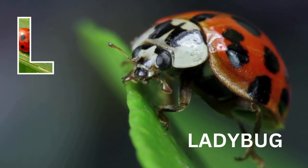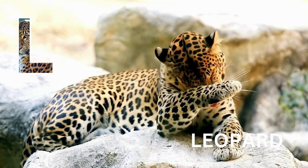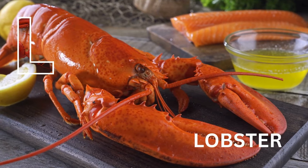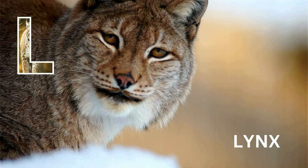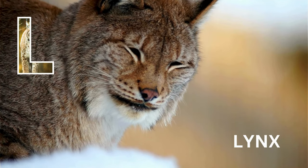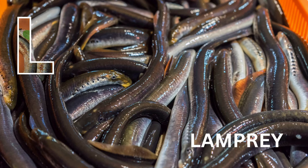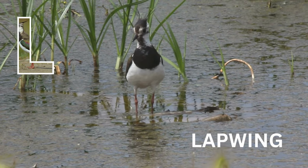Ladybug. L is for leopard. Leopard. L is for lobster. Lobster. L is for lynx. Lynx. L is for lamprey. Lamprey. L is for leech. Leech. L is for lapwing.